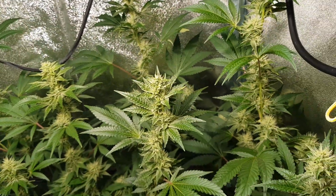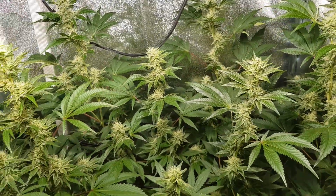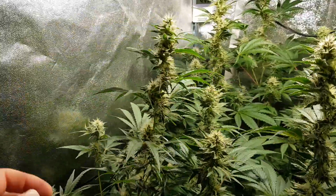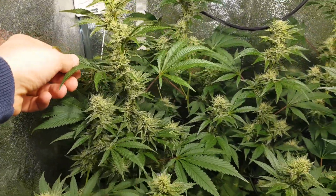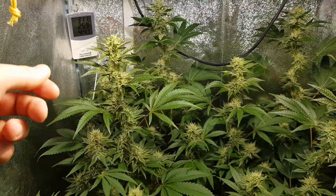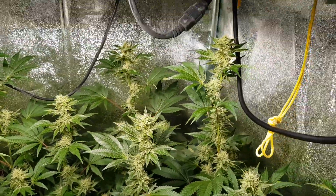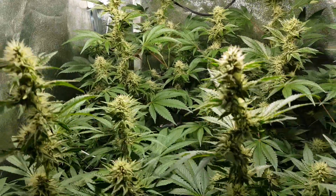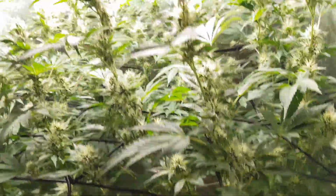I'm just hoping that doesn't develop or cause her to want to herm at any point, but we should be alright. But the stacking on these, man, absolute banging. Really impressed with this. We're going to have some nice fat buds on this, and probably one of the best yields I've had in a 3x3, to be honest. It is full. But yeah, we'll see. Look at these.